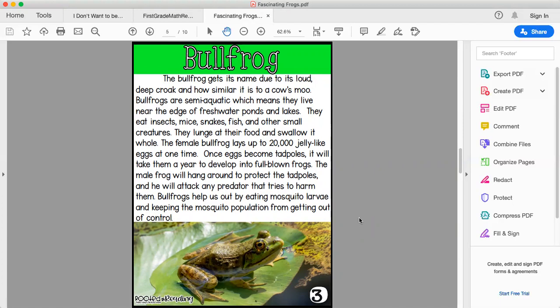The female bullfrog lays up to 20,000 jelly-like eggs at a time. Once the eggs become tadpoles, it will take them a year to develop into full-grown frogs. The male frog will hang around to protect the tadpoles, and he will attack any predator that tries to harm them. Bullfrogs help us out by eating mosquito larvae and keeping the mosquito population from getting out of control.